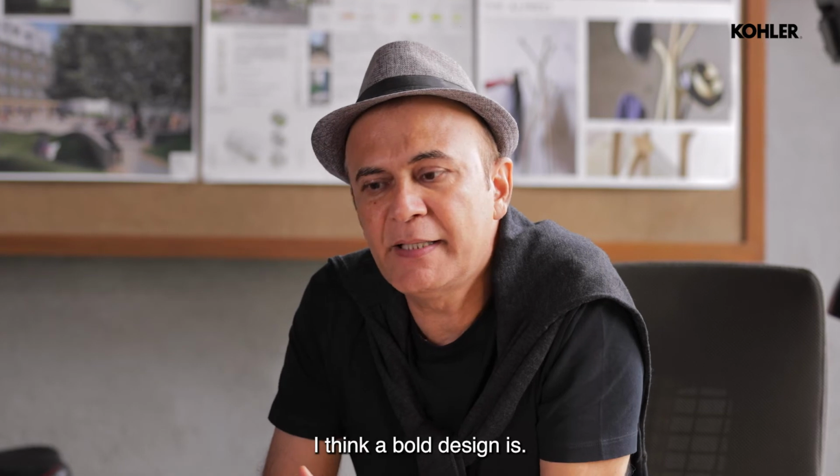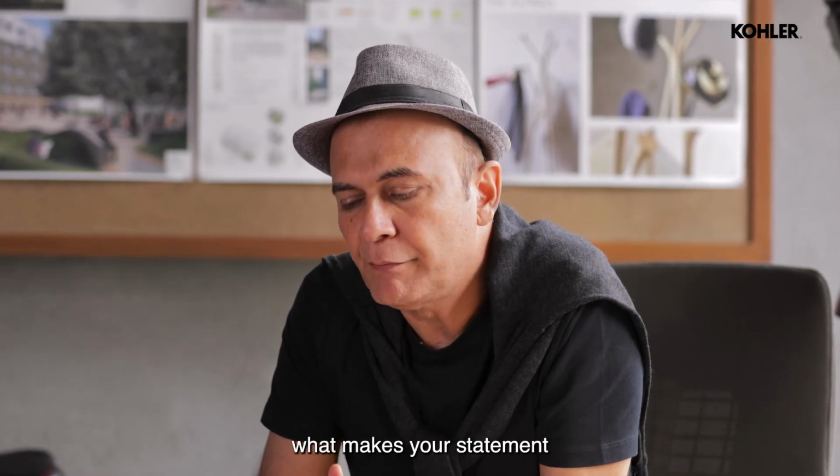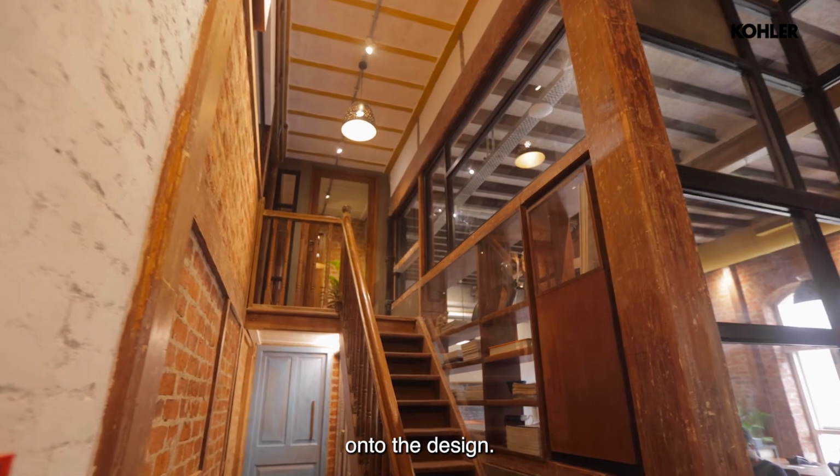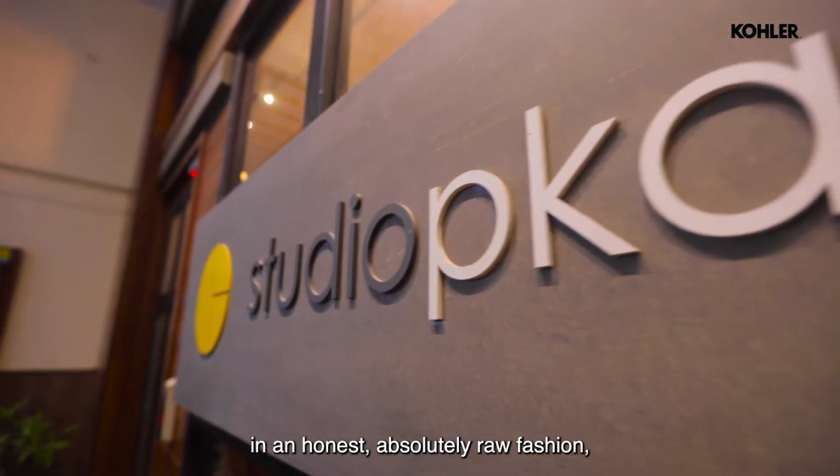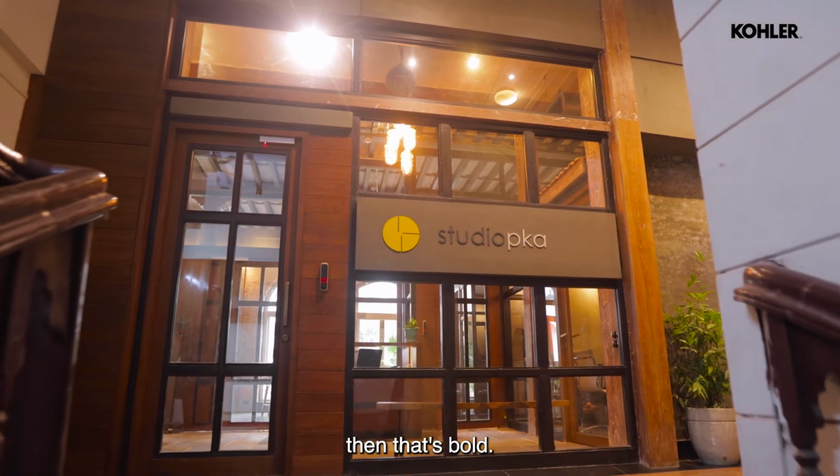I think a bold design is what makes your statement onto the design. If you are able to express yourself in an honest, absolutely raw fashion, then that's bold.